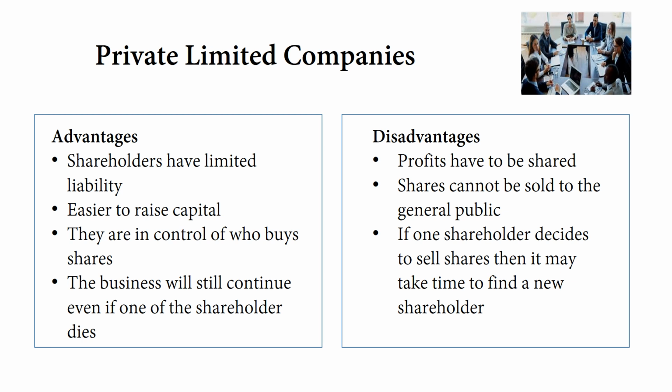One advantage of a private limited company is that there is limited liability. Now, as we know, limited liability means that the shareholders will only lose the initial stake of the money that they've invested in the business. Now, this is a huge advantage, as it means if the business were to fail, they would not lose their house, their car, or any valuable belongings. They would only lose the money that they've invested in the business.